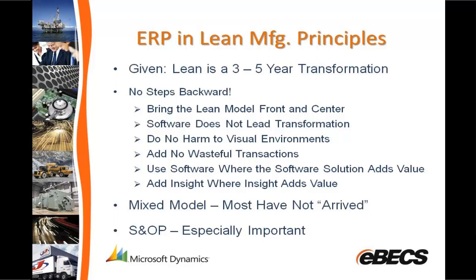And lastly, or second to last, the mix model. Make sure that you can support a mix model inside of your new ERP solution. And then another question would just be, a sales and operations planning system is absolutely essential to keeping your lean environment moving smoothly. So check into what kind of an S&OP type of support system the different products you're looking at can supply you with.